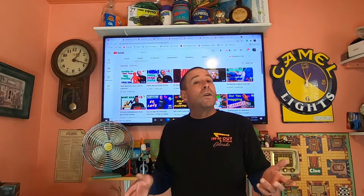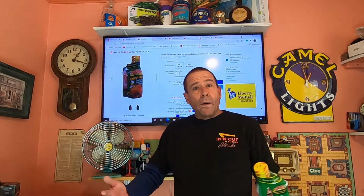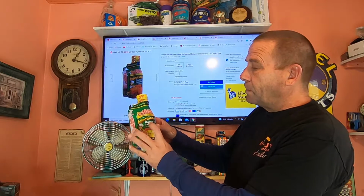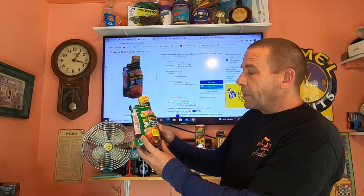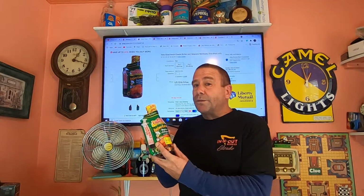Today is Friday, November 12th, and we have 6 eBay orders going out today. First thing we have going out is an RA item. It's this Tony Chacher's injectable butter and jalapeno. Picked this up on Walmart clearance for $2. This sold for $16.49 and it is going free shipping.